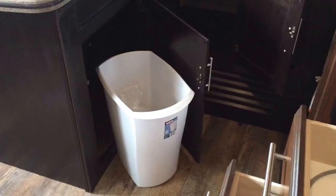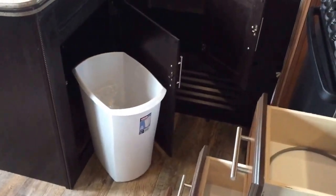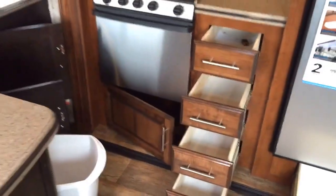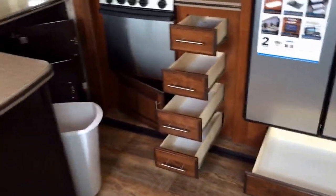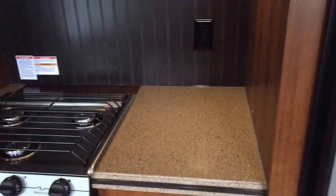Looking down here, you see they actually give you a spot, and not even just give you a spot, they include a pretty healthy size wastebasket. What is that? That is a 13 gallon? Holy cow, that's pretty big. Now, you'll also see extra storage down below the oven down there, as well as under the refrigerator. So keep an eye on spaces like that. Not to mention 4 slide-out drawers here in the kitchen. Extra outlets for appliances over here.